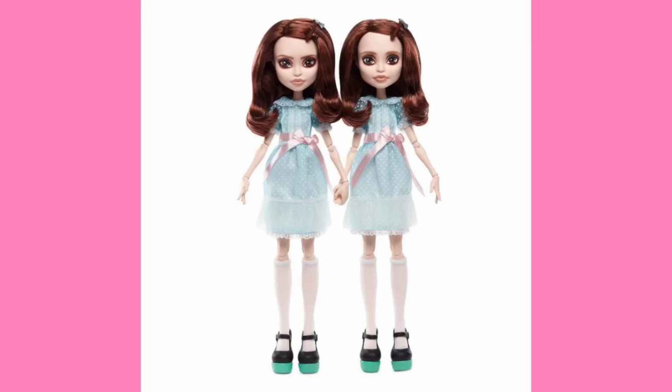Their dresses look nice, their shoes are cute. They're cute dolls. I do still like them, but compared to other Skullectors, I don't like them as much as I could, which is why they're kind of low on the list, but just keep in mind, I do like them. I also don't own them.